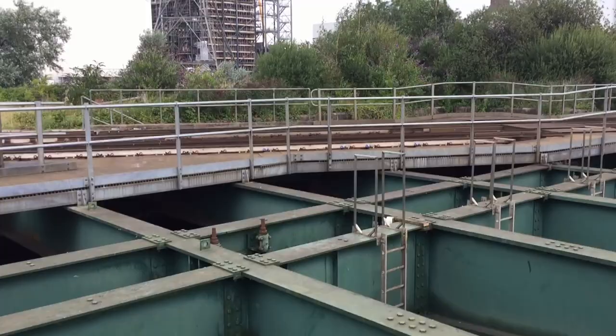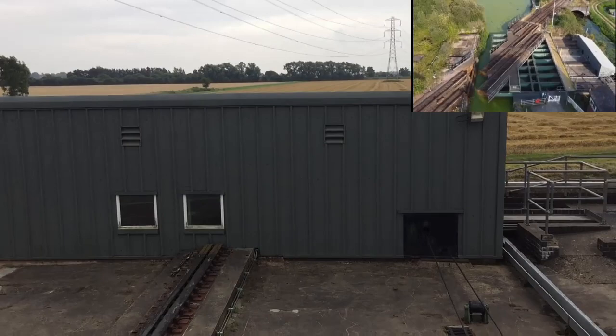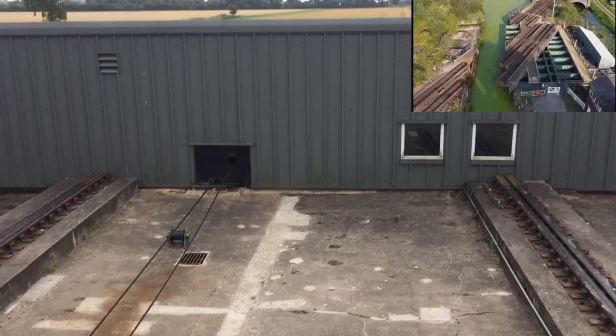Green steel structure slides right across. Doing this back on my walk home over to here, where it's sort of shed is, which has got some cable, which I presume is what pulls it in.